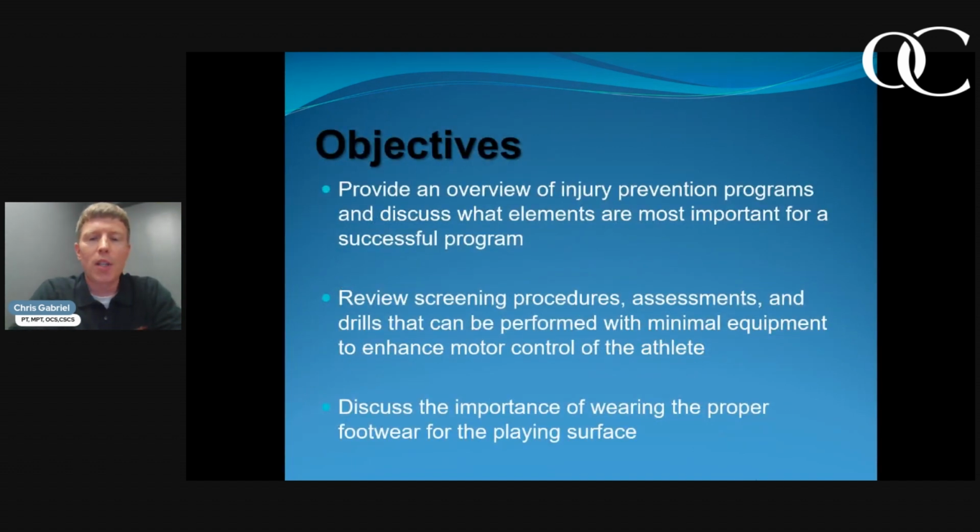So with today's presentation, I want to just give a general overview of some various injury prevention programs that are out there and discuss some of the most important elements to include in a successful program. We'll go through a few screening procedures and assessments we like to use in the clinic, and I'll also give some demonstrations of some drills that we like to use and that are commonly seen in the injury prevention programs. And finally, we'll touch a little bit on the importance of wearing the proper footwear for the type of playing surface you're on.